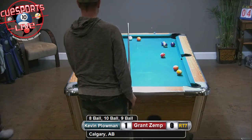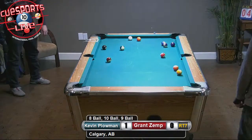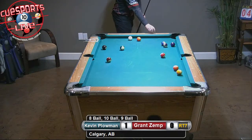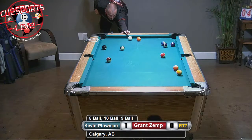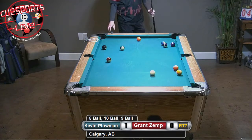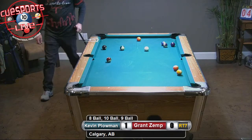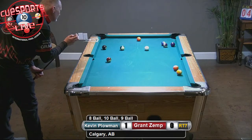Opted to sort of play a containing safe, and that's not terrible, because he's going to force Grant to do something here with the 10-12 now. I don't think Grant will shy away from it, but certainly better than trying something crazy and selling out, like I may have done.